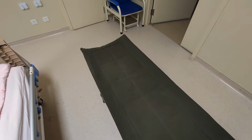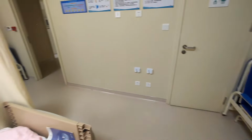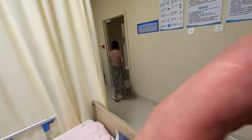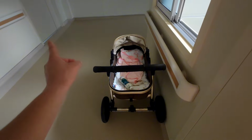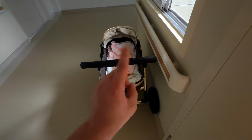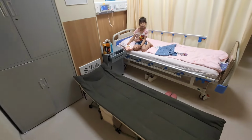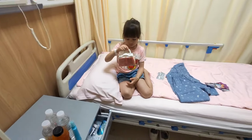So this is my bed for the next 3 days. But this is our room, and you have a toilet in here, obviously. Everything you need, man. Okay, get in your bed. I'll update you guys. Kathy left the stroller here because she took the baby back home. So tomorrow when she arrives early, we've got the stroller ready. Yeah, you can play. I'll open for you now.